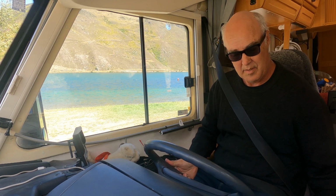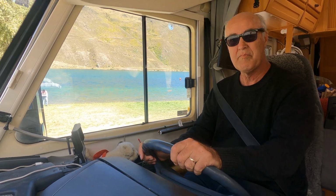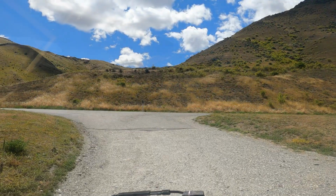This is a 1998 year campervan, so you can expect the odd rubber and plastic bit to break over its lifetime. That makes the camper about 27 years old.